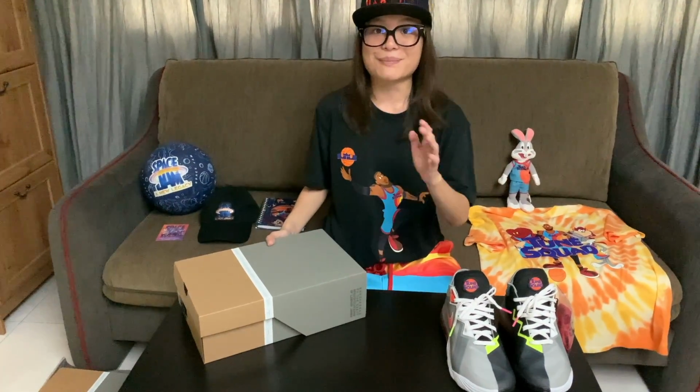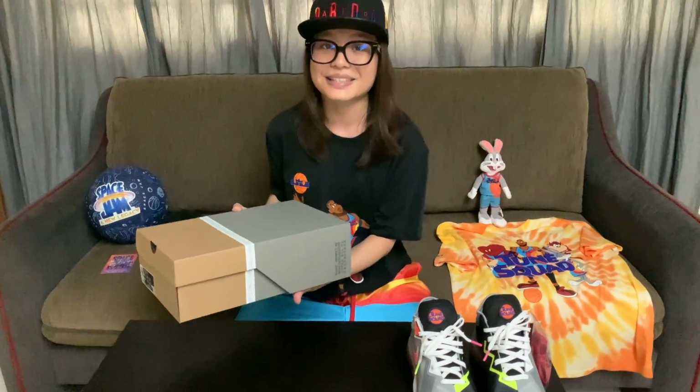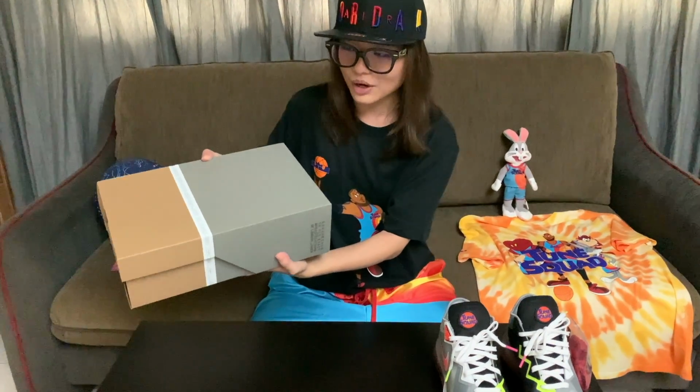So moving on to my more favorite pair out of the two. They did not give me this pair, and the restock came in just in time, so I copped it just for my personal use, guys. So right here, we've got the same box. I'm not gonna be running through the box because it looks exactly the same.